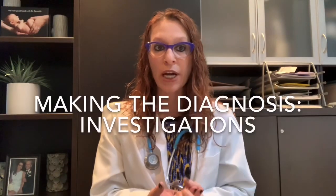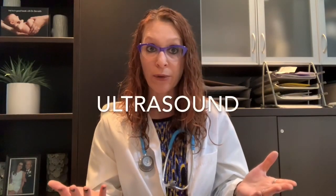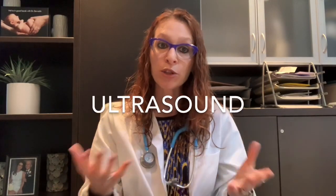Now, if we're suspicious that there might be an IUD perforation, for example, let's say the situation where we've done an exam and the strings aren't visible, what are the next steps for diagnosis? So probably the very next step that most healthcare providers would take would be to order an ultrasound. Now, after the ultrasound has been done, obviously if the IUD is shown to be in good position, then we're reassured. If the IUD is not visualized within the uterus, then we need to take next diagnostic steps.